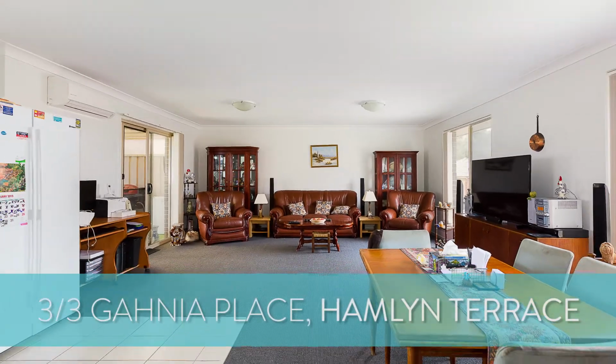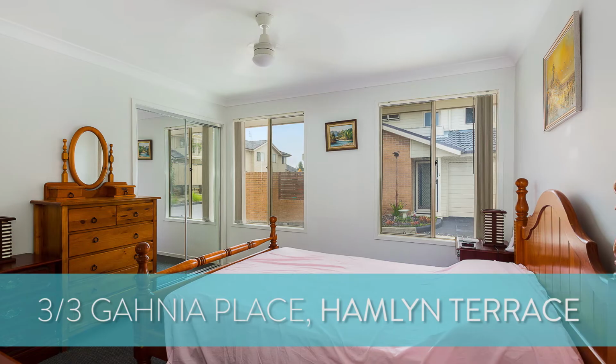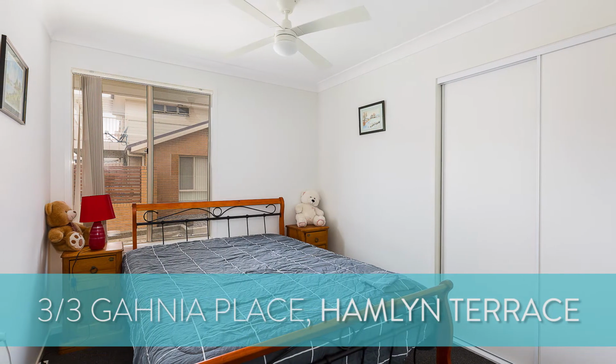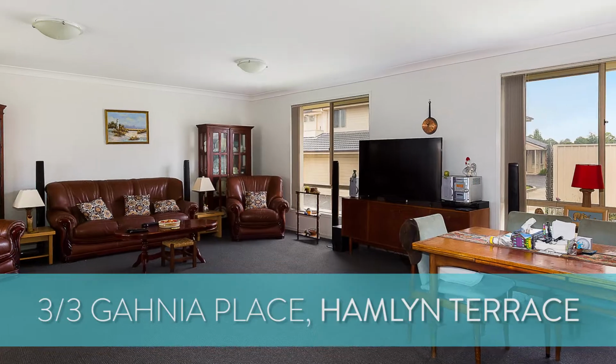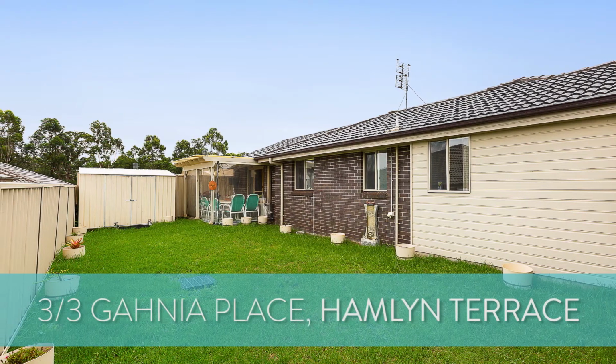Great thing about this property here is it's been built for someone who needs access for wheelchairs, those sorts of things. So lower power points, wider hallways. So retirees it's going to be great for. No steps in the property, so very good for access there. This one's kicking off using the auction method and we got a price guide of $400,000. Look forward to seeing you at the open house on that one.